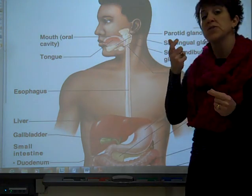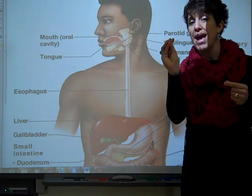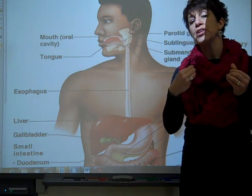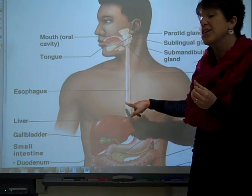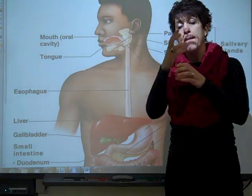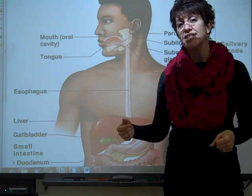All right, when you swallow, you're actually swallowing what's called a bolus. A bolus is a mass of food that has been moistened, and that one unit of food moves down through your esophagus by muscular contractions. It doesn't just drop, muscles push the food along. That movement is called peristalsis.